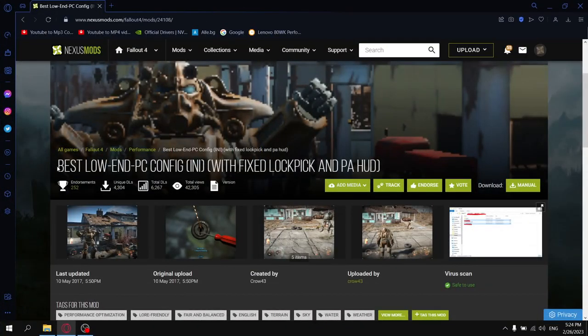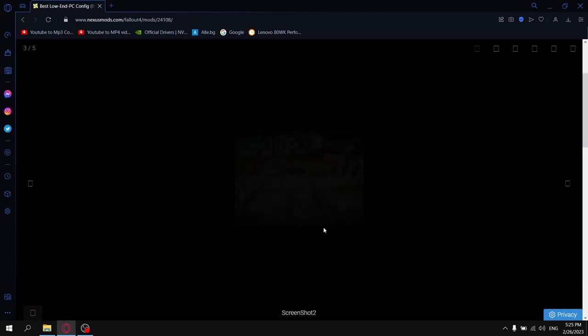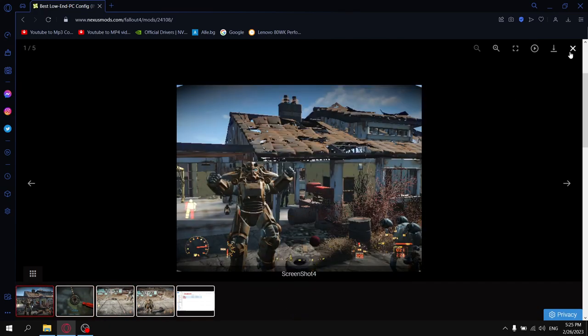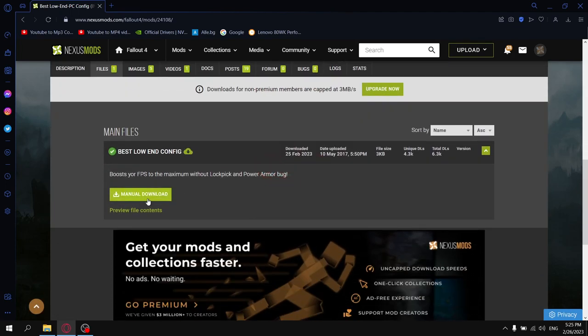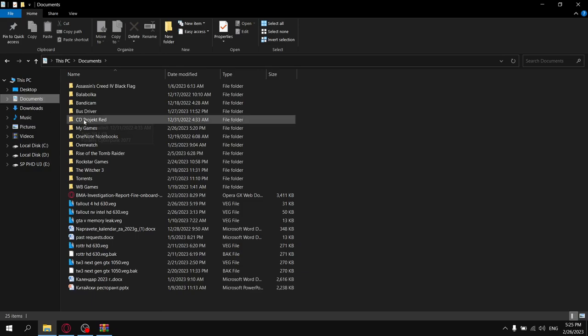So, this is the mod that we'll be using to make Fallout 4 look like Fallout 1, and of course to try to get as much FPS as possible on the Intel HD Graphics 630. I will provide the link to it in the pinned comment down below. Installing and applying it is actually pretty simple. Step 1. Download it from the link that I will provide. Step 2. From the zip file, extract the two files inside to Documents, Fallout 4.